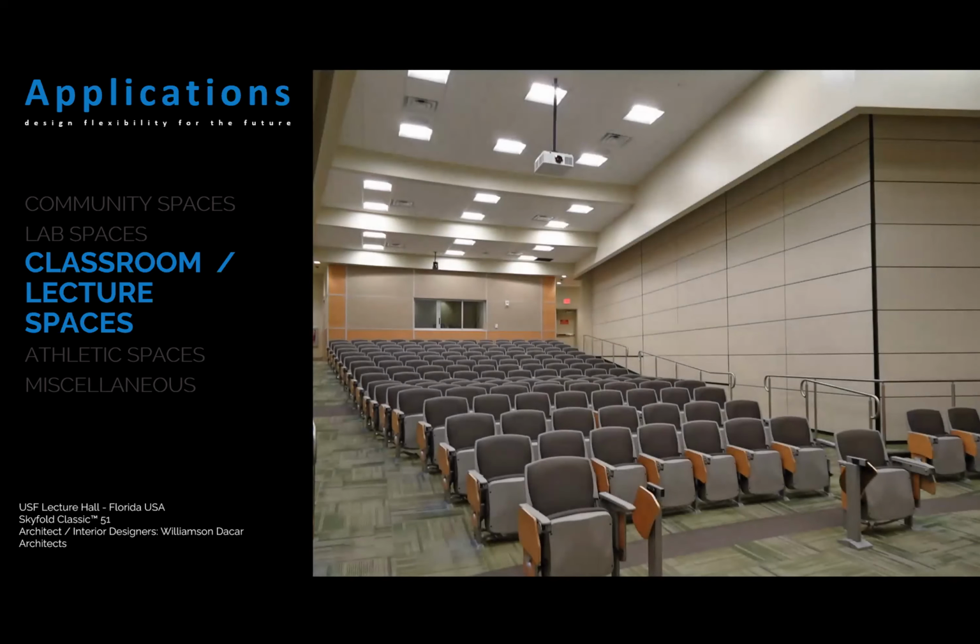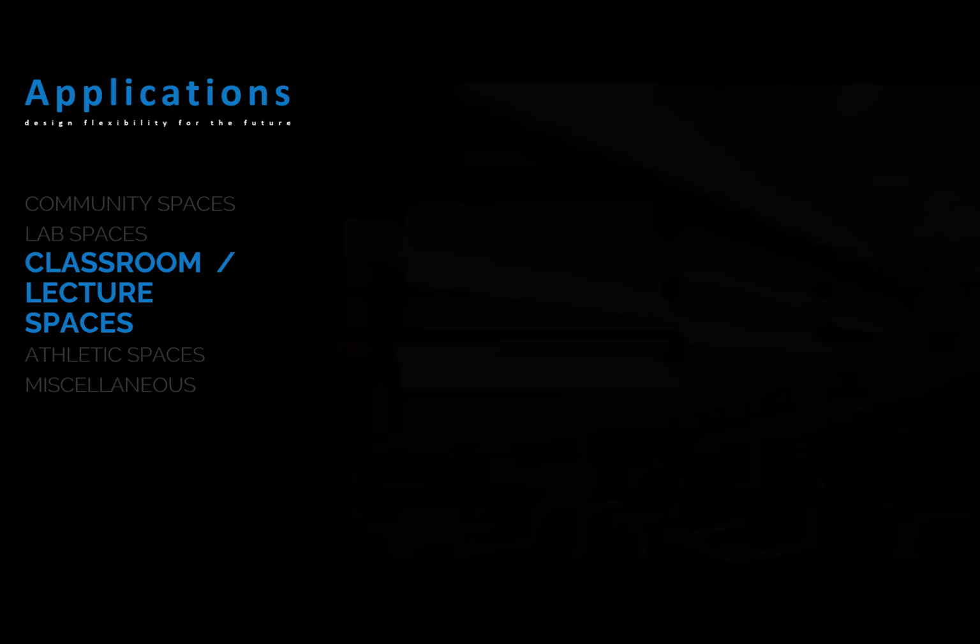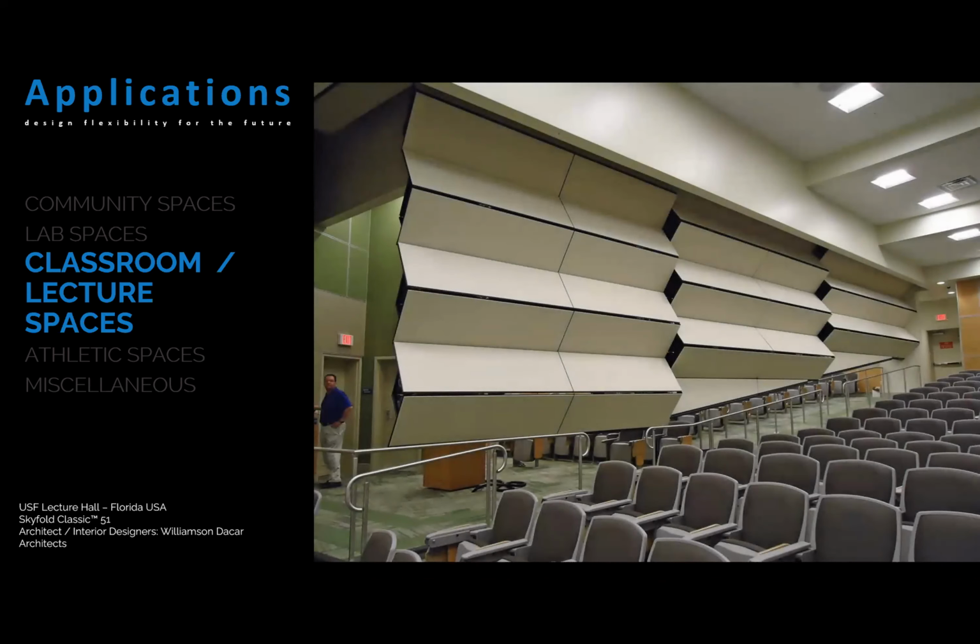This is an interesting one. This is showing a 90-degree intersection on a sloped floor application. And I want to say this is University of Southern Florida. There's that from a different angle.